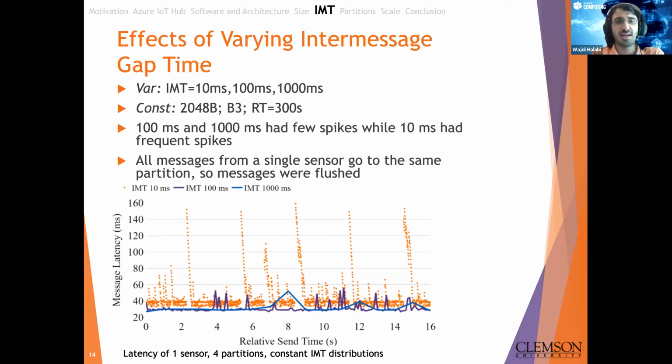What we noticed was that in our 100 millisecond interval and 1,000 millisecond interval runs, we had very few spikes. You see here on the graph, these are our blue and purple lines, while the 10 millisecond IMT runs had frequent periodic spikes.